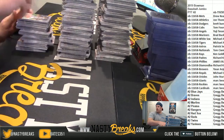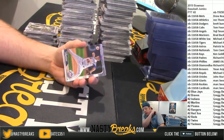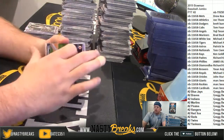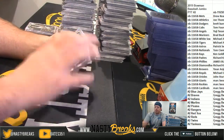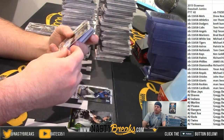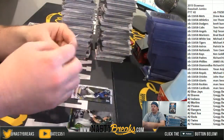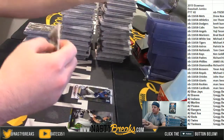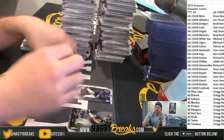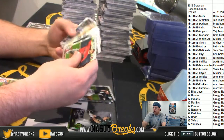Alright, case number 2. Good luck, guys. Oh, D Prince, we started at 7:09. Rojo, you had a good first break, man. Marco Luciano for the Giants. You had a really good first break, Rojo. You hit a red paper of a cat from the Astros. You had a gold refractor auto from a dude from the Pirates. That's all I can tell you.